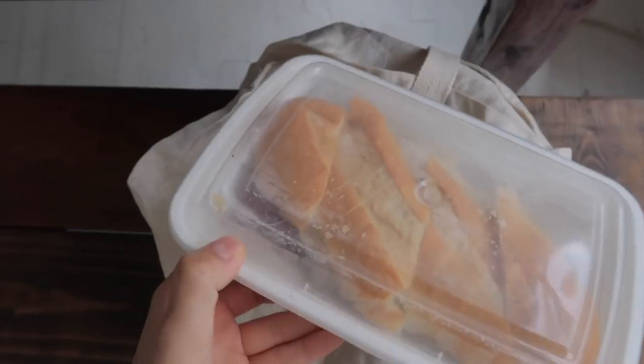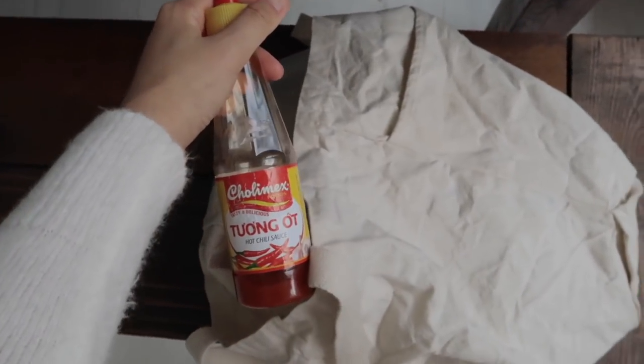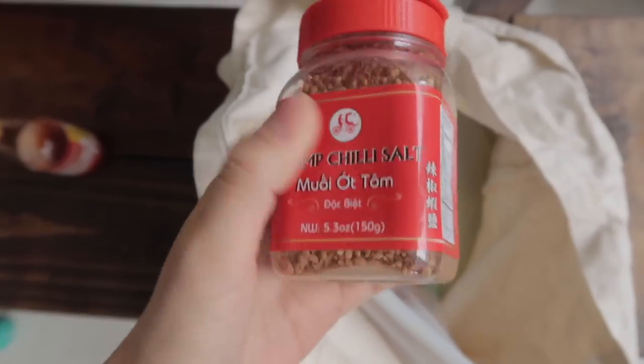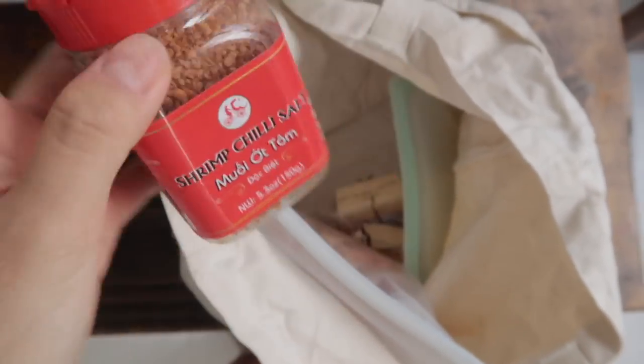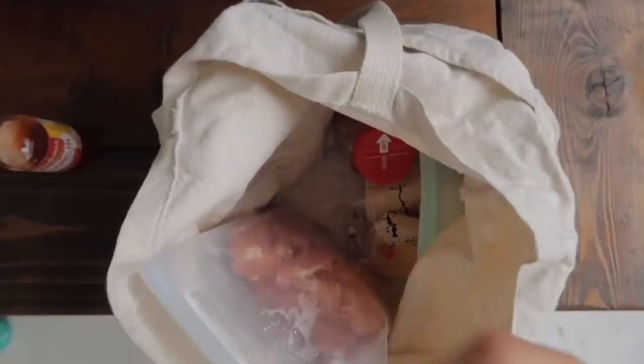So this is my picnic bag. I have skewers and bread. I have fruits. I have pomelo and mangoes. Of course, Vietnamese chili sauce. This is Gu's favorite, the shrimp chili salt. She's gonna join us later after work, so I'm gonna bring it for her. Yep, that's about it.